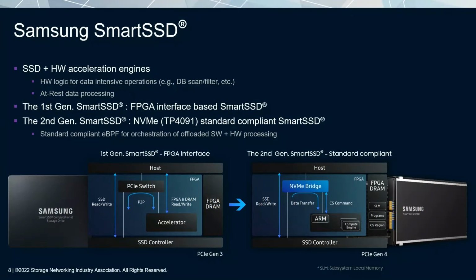As I briefly mentioned, Samsung is a leader among computational storage device developers. We also actively participated in computational storage standard work in both the NVMe and SNIA standard groups. Samsung Smart SSD is composed of a storage component, that is the NAND flash component. In addition to that, we have hardware acceleration engines, an accelerating FPGA inside the device. Inside the device, we developed a hardware IP as a computational storage engine.